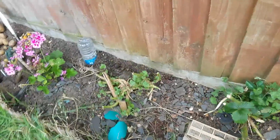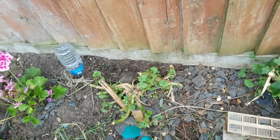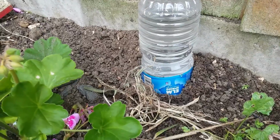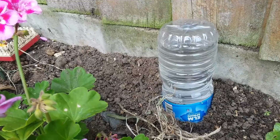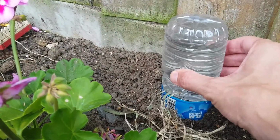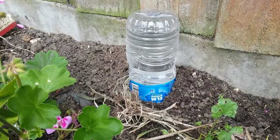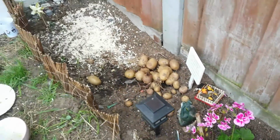I noticed the strawberry plant. We cut it down because it died, and it's growing back on itself again. And there's a few bubbles that have just popped up. There's a bubble just there. Just popped. Because the ground's quite dry, I think. Let's squeeze that to see if it's in the air. Yeah, there's a few bubbles coming up. The ground's quite dry then. Needs the water.